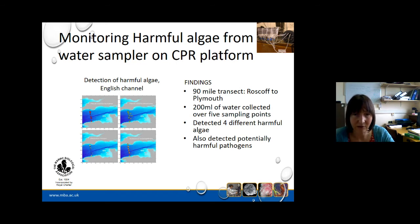All of these plankton entities are called harmful algae. They can be harmful to humans and or animals. As you can see, each different colour represents a different harmful algae, and they all have a different pattern. Some of them are more coastal, some of them are more abundant. And really, what we can show here is that this can be applied to any type of target that you want to look at, be it a nutrient or any kind of molecular or taxonomic entity.